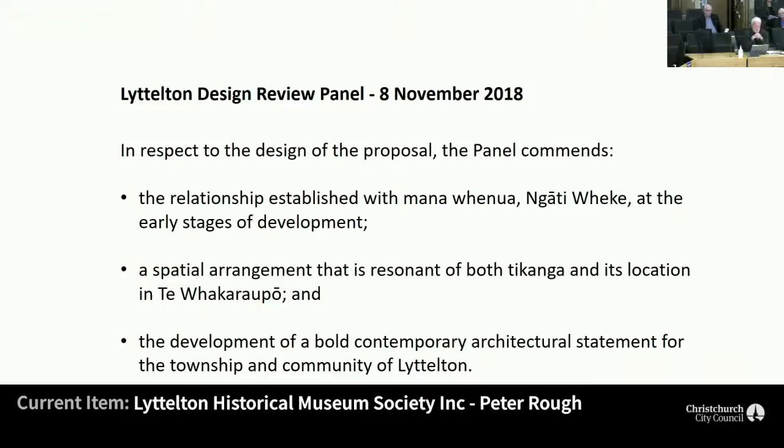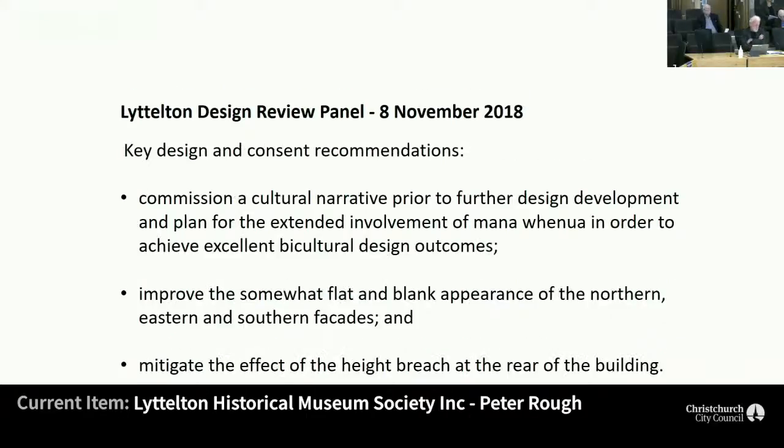They commended the relationship we'd established with Mana Whenua, that's Ngāti Wheke at Rāpaki. They liked the spatial arrangement of the building, and they commended us on the development of a bold and contemporary architectural statement for the township and community of Lyttelton. However, there were some basic recommendations that they made, and one was that we commission a cultural narrative in order to achieve an excellent bicultural design outcome, that we improve the somewhat flat and blank appearance of 3 of the facades, and that we mitigate the effect of a height breach at the rear of the building.